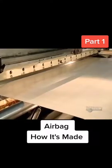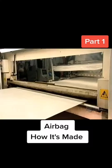The silicone seals the airbag fabric, but it's wet and sticky and needs to dry. So it passes through a series of ovens heated to about 190 degrees.